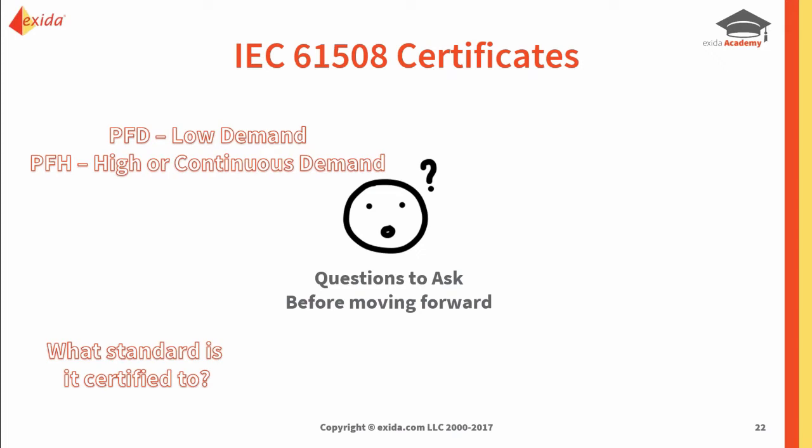Now this doesn't, like I said, impede that certificate by any means, but it should be a red flag for anyone needing to use this product in a low demand application, right? So if you need that PFD number, that should probably be a really big red flag, and that should not be a product you use in this system. Now, the next thing is, are there failure rates that are attached to the certificate, right?